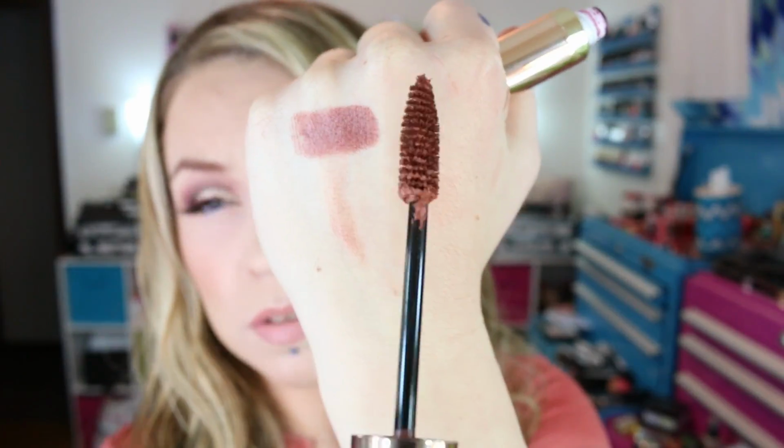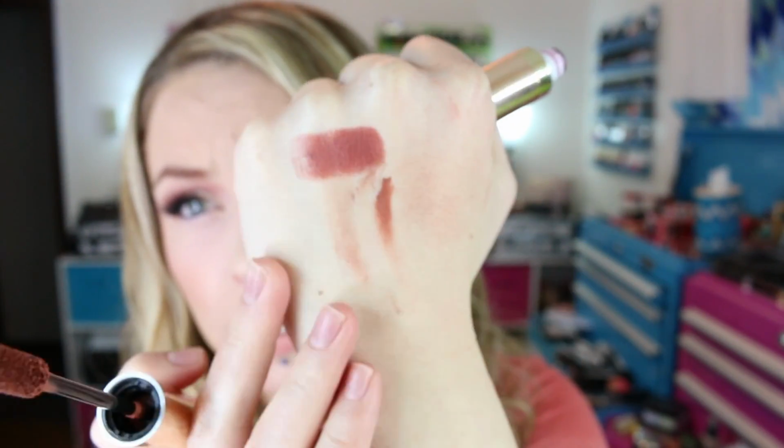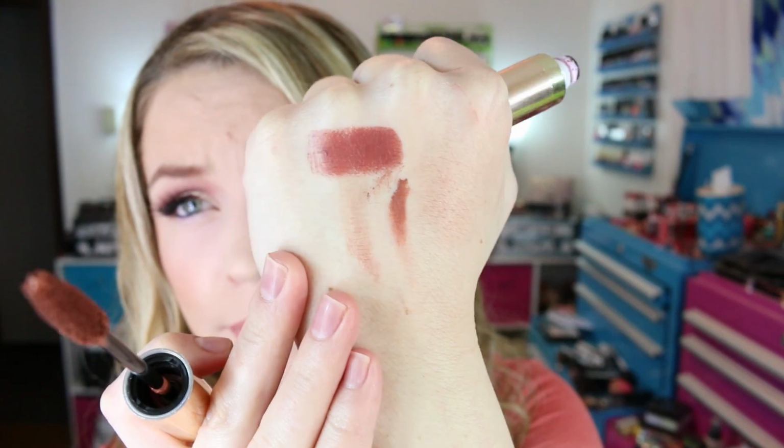Let me show you guys a swatch of the mascara as well, so you can get a kind of a hint of the color there. One thing that I did find across the board with the products is all the shades that are Marsala aren't all the same. So that's just something to make note of. They all kind of have a little bit of a variation between them.